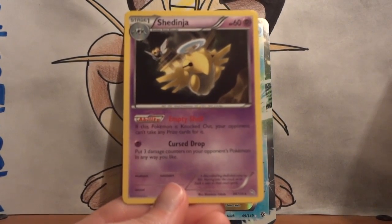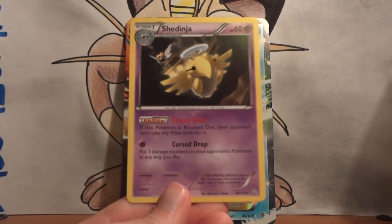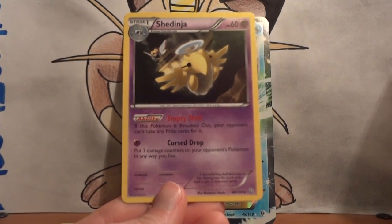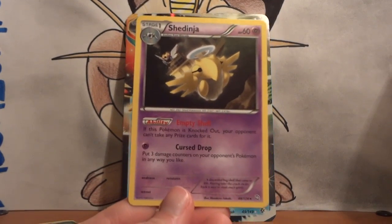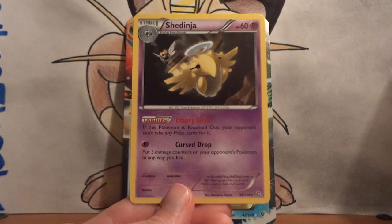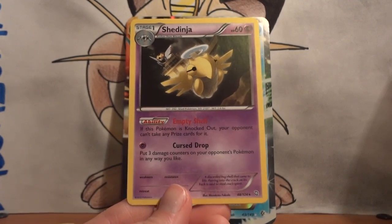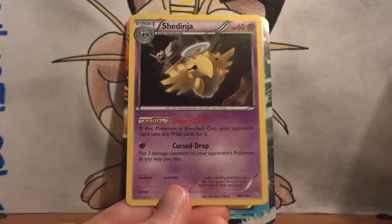Because you don't have a Defending Pokemon, you need to put up something for your opponent's turn. Shedinja is great for that, because if they do manage to pull a switch and get back to the bench, if they knock out Shedinja, you don't lose anything. They don't take a prize card for it.